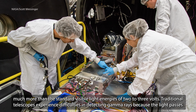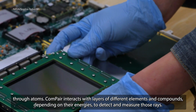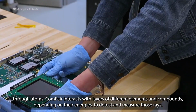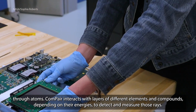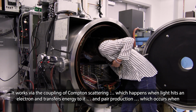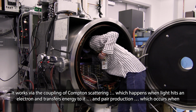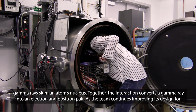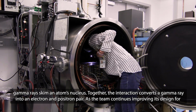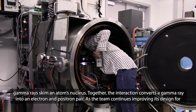Traditional telescopes experience difficulties in detecting gamma rays because the light passes through atoms. COMPARE interacts with layers of different elements and compounds, depending on their energies, to detect and measure those rays. It works via the coupling of Compton scattering, which happens when light hits an electron and transfers energy to it, and pair production, which occurs when gamma rays skim an atom's nucleus. Together, the interaction converts a gamma ray into an electron and positron pair.